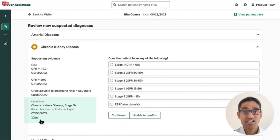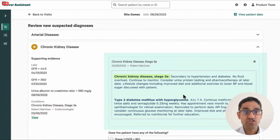When the link is clicked, the note opens to the exact page and section that is most relevant for the doctor to review, in this case showing the kidney disease treatment plan within an endocrinologist note. Our use of AI-based natural language processing for unstructured data makes this possible.